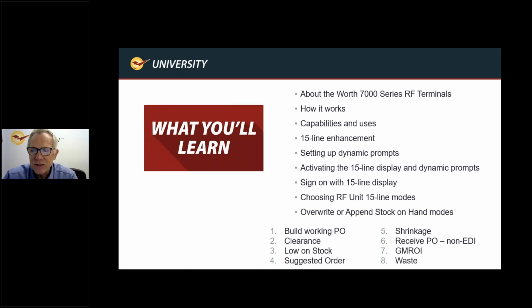And then we're going to get into the 15-line enhancements, setting up the dynamic prompts. So the system will be prompting you, suggesting what you need to fulfill the demand when it comes to ordering, and how to deal with some of the outs, and how to deal with the overstock, and how to deal with non-movers. Those are all going to be in the gun itself.